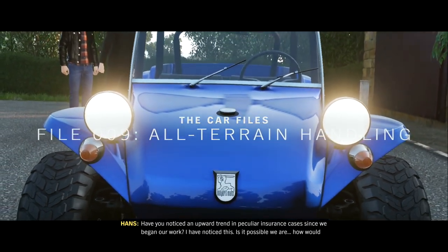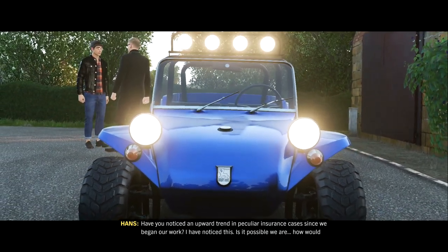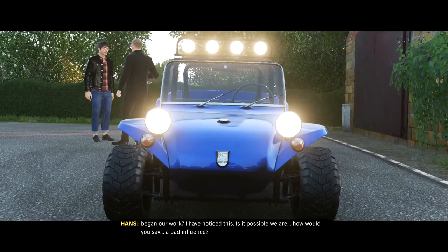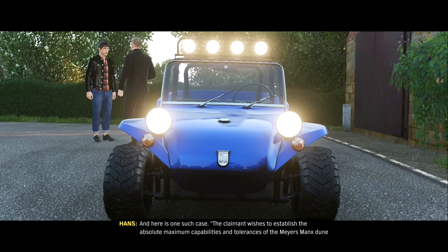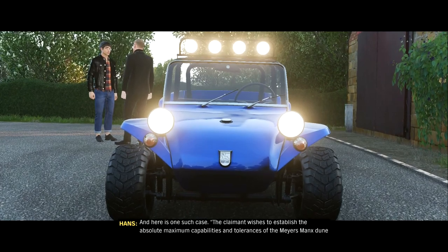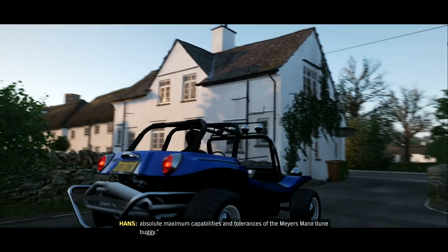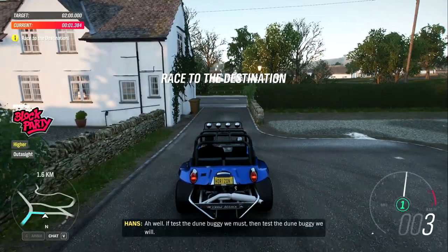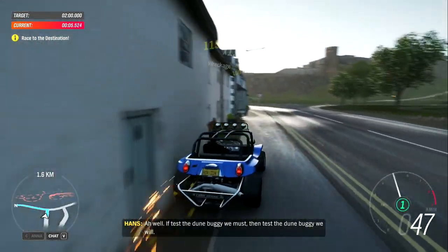Have you noticed an upward trend in peculiar insurance cases since we began our work? I have noticed this. Is it possible we are, how would you say, a bad influence? And here is one such case. The claimant wishes to establish the absolute maximum capabilities and tolerances of the Myers Manx dune buggy. Well, if test the dune buggy we must, then test the dune buggy we will.